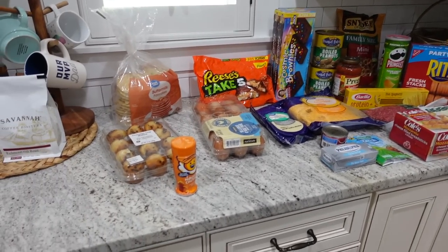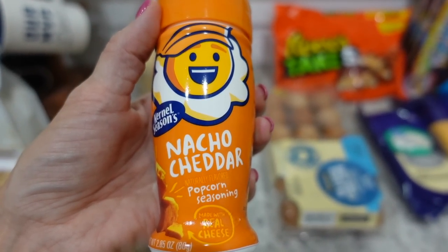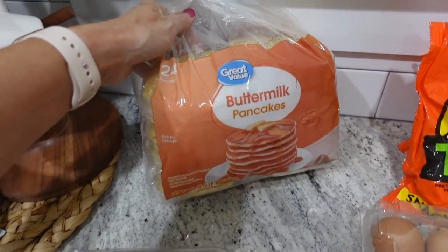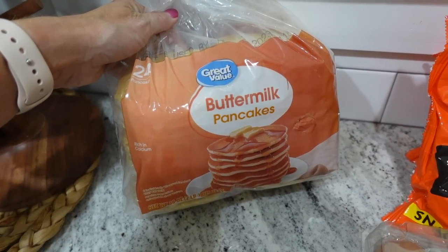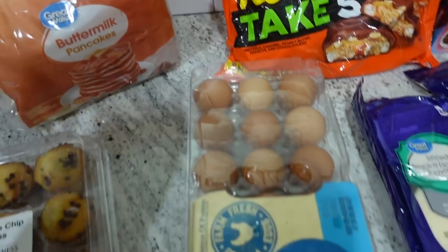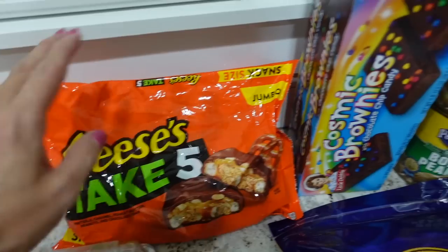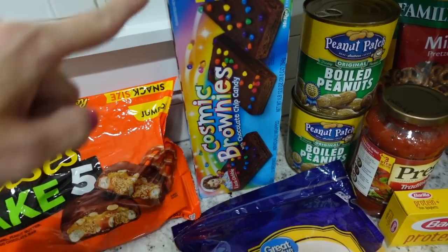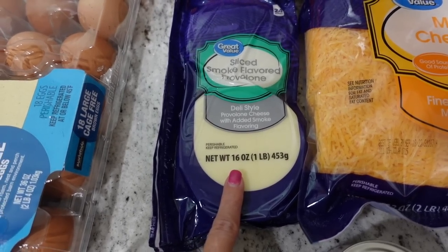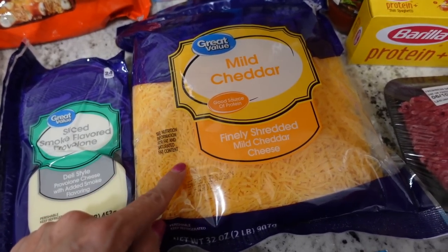In case you want to see what I got, we've got some nacho cheddar popcorn seasoning. The kids love this stuff. Chocolate chip muffins, some frozen pancakes. These are the Great Value brand. We usually get a different brand. I can't remember what it is, but they were out, so we're going to try these. Some eggs, Reese's Take Five, pretty much in every single grocery haul, as well as Cosmic brownies. My kids love these. And then we've got some provolone. I love to eat provolone and turkey sandwiches, so I got some more of that. Some shredded cheddar, and I actually got this for a few different things.